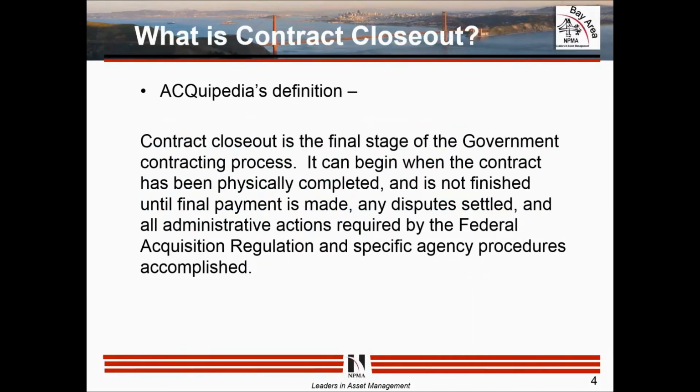was the case study, and the title represented Improving Operations with Asset Management. That is a great title of an overall discussion. And today I'm going to focus specifically on the contract closeout process.